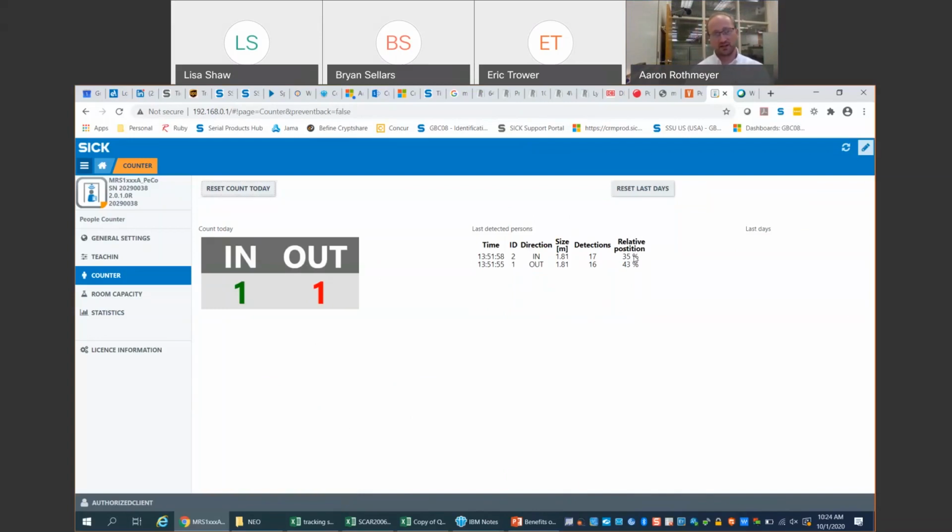And this information can be sent out to a variety of systems. If you want to run it into a building management system, or you want to run it to a display so you can get a continuous count of how many people went in and how many people went out, that information can be fed out through Ethernet.